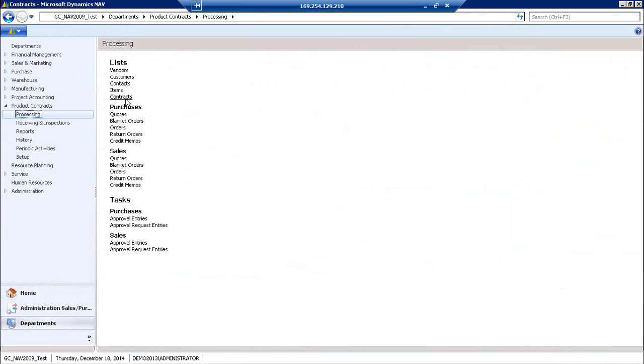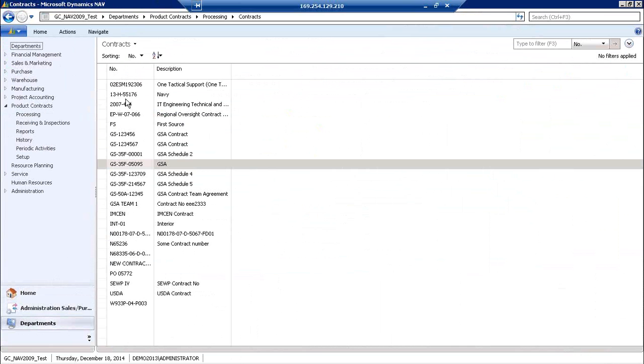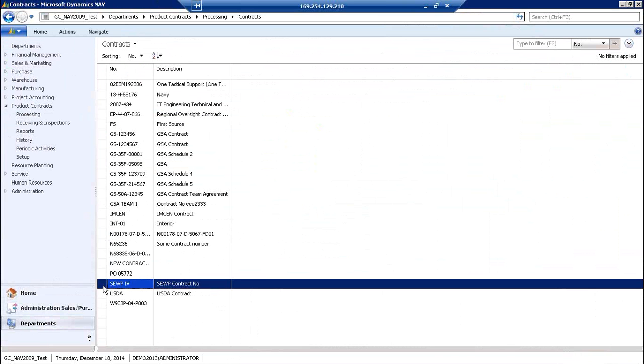So that's the first step, identifying the types of items that are part of your catalog. The next thing is, now you've got multiple contracts that you might be selling goods under. And you could have the same item on multiple schedules, potentially. So let's go into one of our contracts, and we'll pull that up and talk about some of the capabilities.